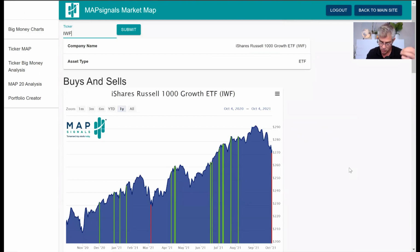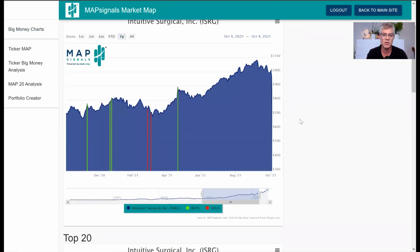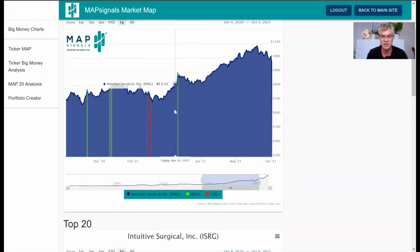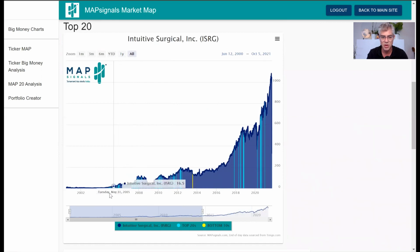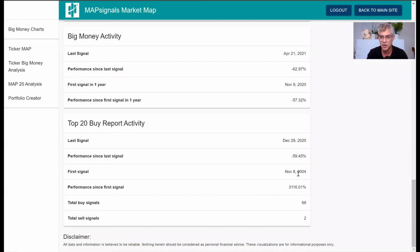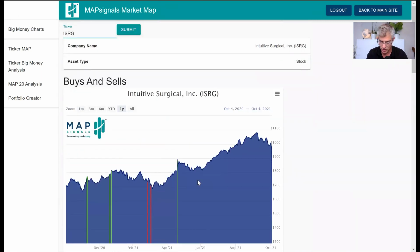So, an example stock that I love there is Intuitive Surgical, ISRG. It just split 3-for-1. This has been one of those barn burner stocks. You see big money buying fairly recently, not in the past couple of months, but what I want you to pay attention to, look at all the times on our top 20 report. The first time it appeared way back here in, what was it, 2005? November of 2004, it's up 3,100%. That's the type of stock we like, and IWF holds it amongst many others.